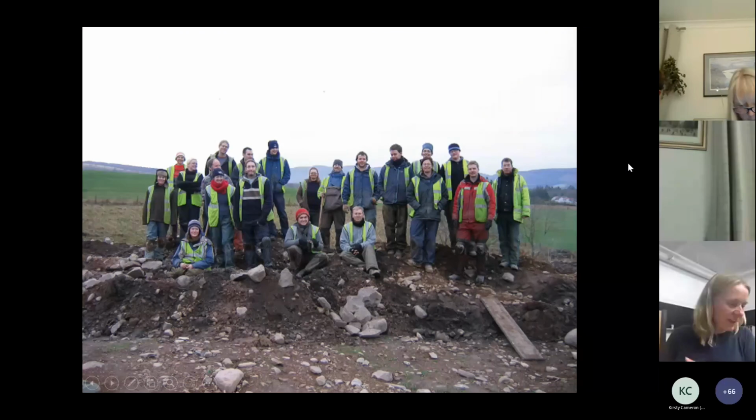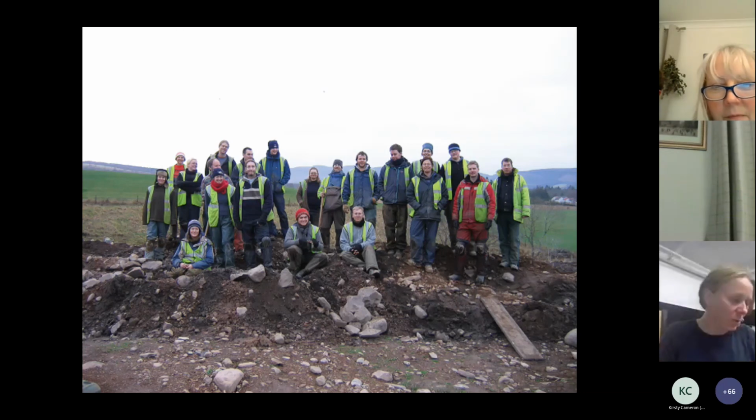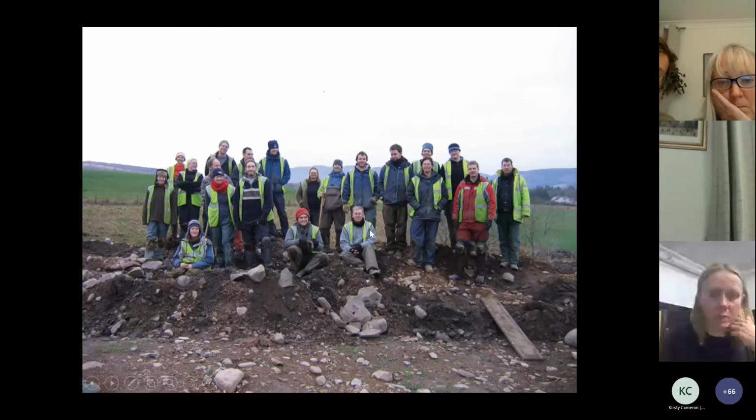I'm just going to finish off by saying no woman is an island, nobody is an island, and the professional archaeology team who excavated Culduthel, many of them are my friends, and many of them are still digging. Many of them are still in archaeology, and they're absolutely fantastic. Look at this, 15, 16 years ago. Look how we all look younger. I took this photograph. There's Ross Murray, who directed the site, and without him, this book wouldn't exist, frankly. So many thanks to Ross.